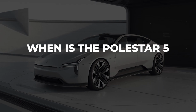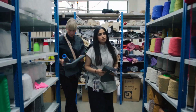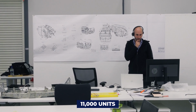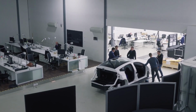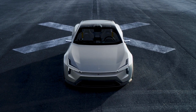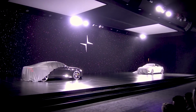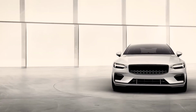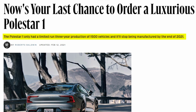When is the Polestar 5 going to be available? Polestar plans to start making the 5 by late 2024. Earlier reports said they might produce around 11,000 units by the end of that year and then deliver 30,000 more in 2025. The pandemic and supply chain issues might lead Polestar to make the 5 outside China, which is a big change from before. This is a huge difference compared to the original Polestar 1 Hybrid GT flagship, which stopped production this year after only making 1,500 units in total.